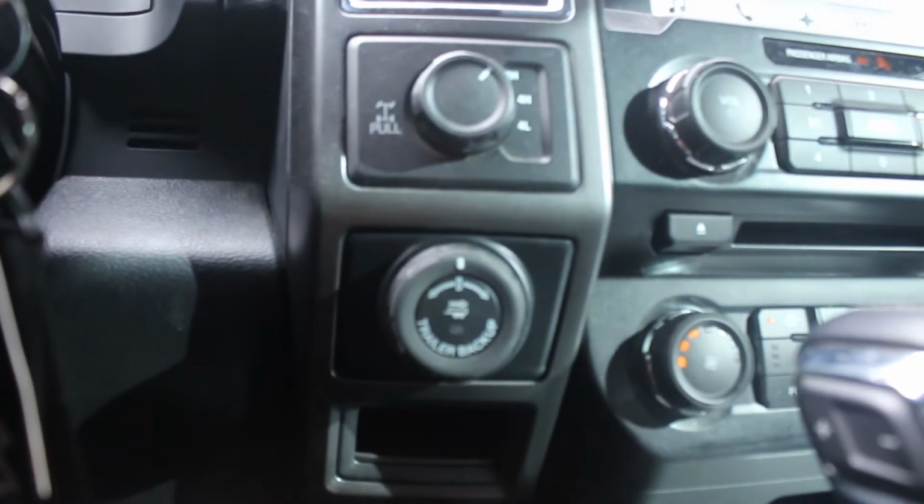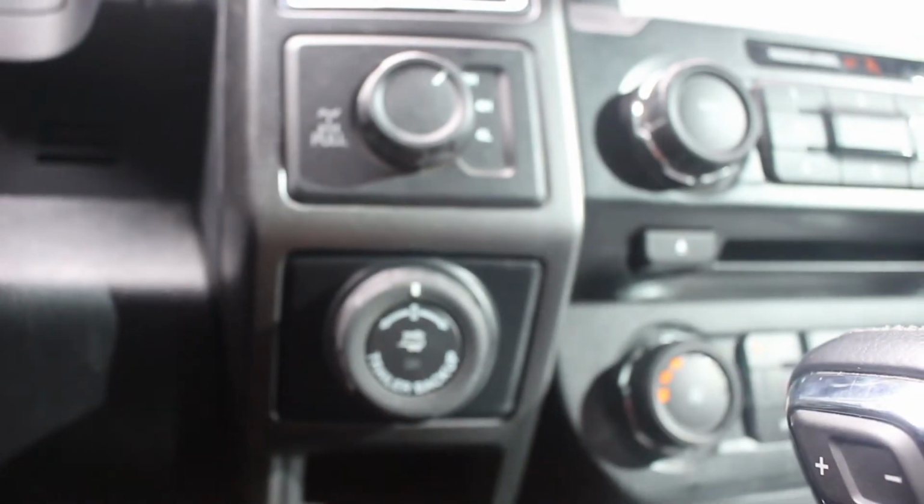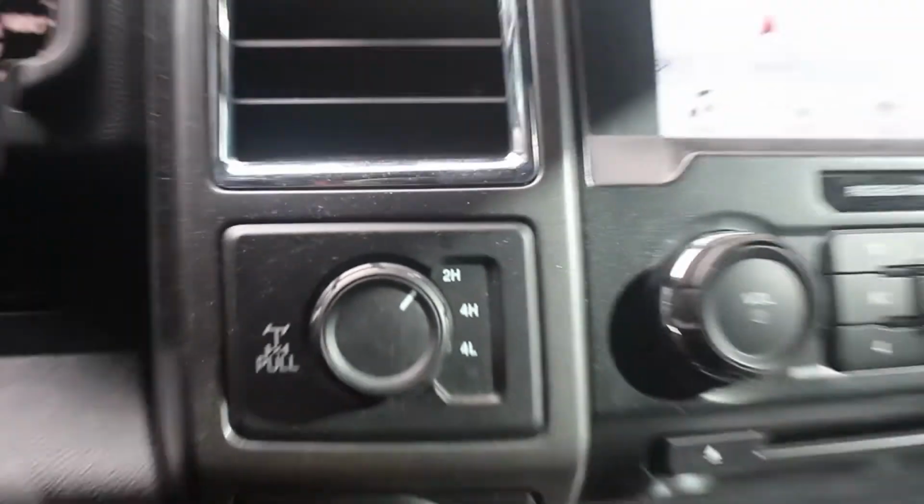It actually has way more luxuries in here than I'm used to, or I've ever thought I would like to have. But now that I have them, it's so cool. Pro Trailer Backup Assist. Don't even know what that is, but I know it does something fancy. So yeah, we'll try to see what that does at a later date. It's a 4x4 like I said before, so it's got all those goodies. That all works really well.